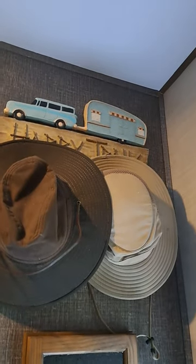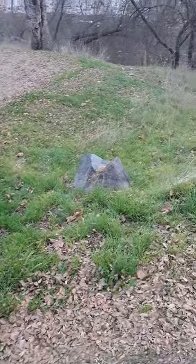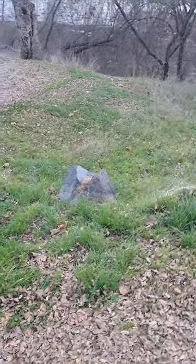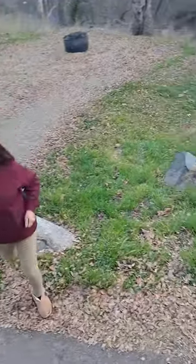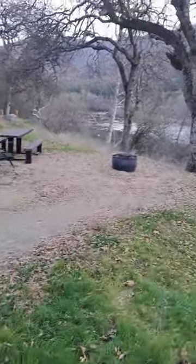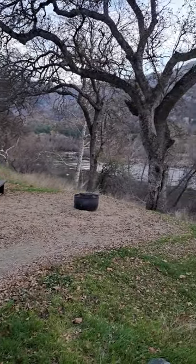Cool camper. Let's go outside. Oh, I'm gonna go turn this light off. Okay, I'll show the river. So we're camped on the Kings River. Right on the river.